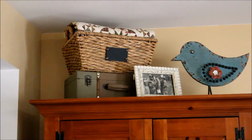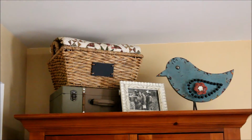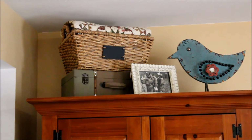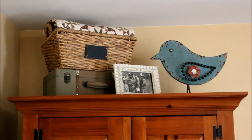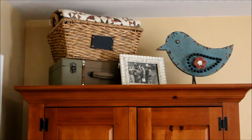That's a basket from Target with some pieces of yet another collection. I like to collect quilts, and there's probably 3 quilts in that basket. And it sits on top of a little suitcase that I got from Hobby Lobby. And that picture there is a very sentimental picture to me. It is of my father-in-law when he was a Boy Scout, when he was a boy.